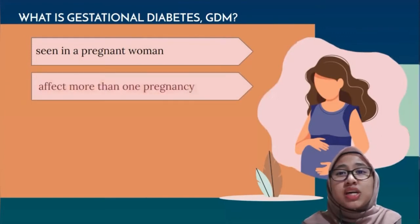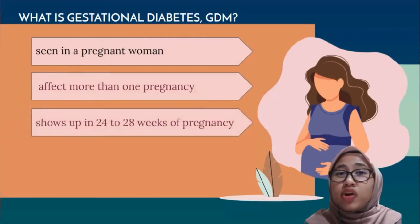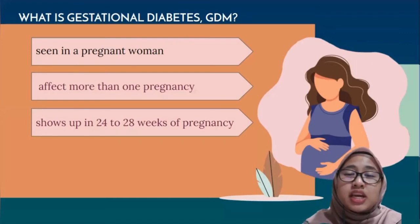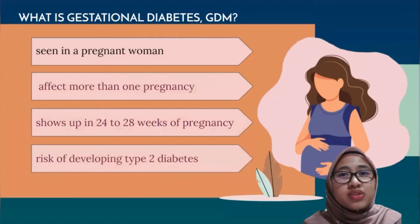It usually shows up in the middle of pregnancy, and doctors most often test for it between 24 and 28 weeks of pregnancy. If you develop gestational diabetes while you are pregnant, it doesn't mean that you had diabetes before your pregnancy or will have it after it. But gestational diabetes does raise your risk of developing type 2 diabetes in the future.